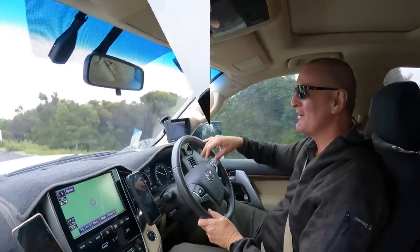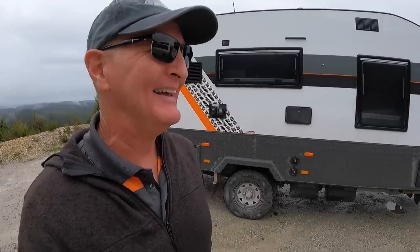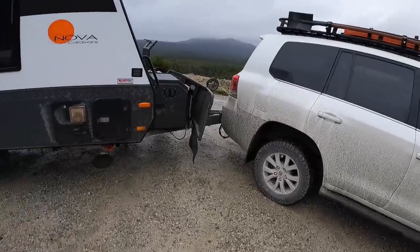Rightio, time to concentrate. So just an update on the road between Arthur River and Corinna. It's a shit of a road. Admittedly, it is raining and a little bit miserable, but geez, I don't think the car was this dirty when we were in the Kimberley even.